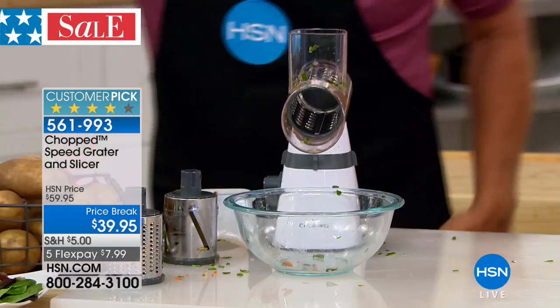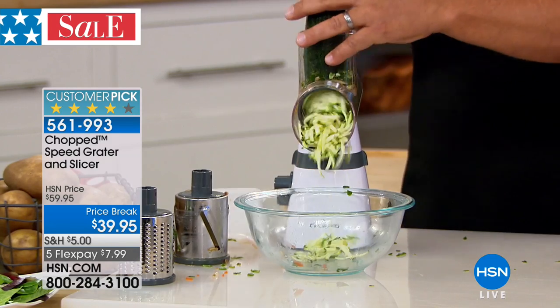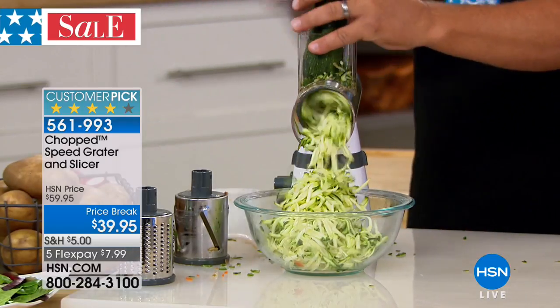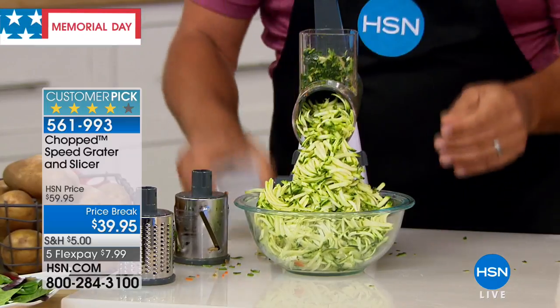And watch this, because for grating, you'll grate carrots for carrot cake or potatoes for potato pancakes, hash browns, zucchini bread, sharp cheddar cheese, zucchini muffins, or zucchini pasta. Coconut, chocolate. It's like a hurricane. Look at that coming out of there. Oh, that's amazing.